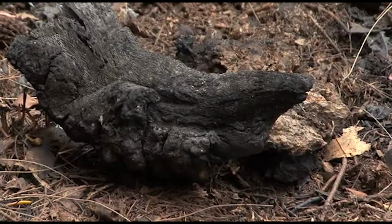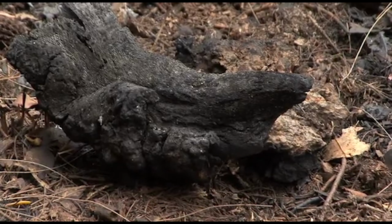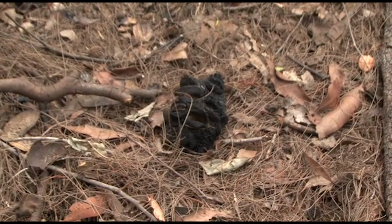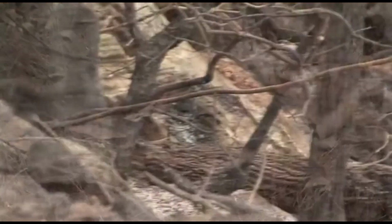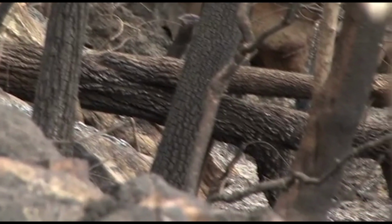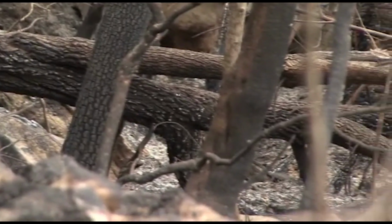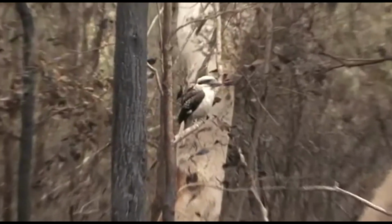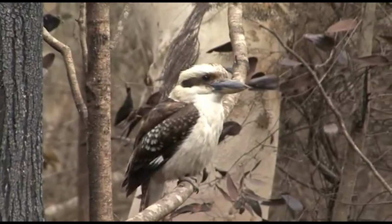I know a lot of people are going to see this site and they're going to be concerned. Oh my God, look at the devastation, look at the destruction. How could council have anything to do with something like this? Well, I tell you, you're only seeing half the story. Yes, there is a lot of destruction, but it's like a phoenix. Through the death of the phoenix comes the rebirth. We're going to see this whole blackened area come alive.